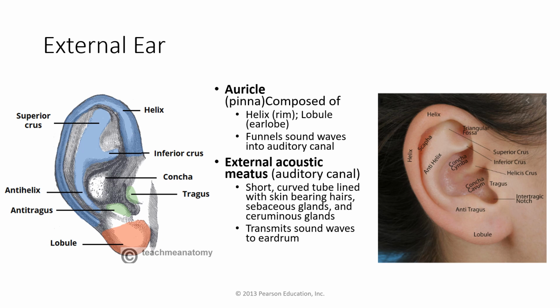You could do it in any order. You just draw it in any order like that, but I draw it first with the superior and inferior crus and then the antihelix. Okay, and then sometimes I draw the tragus next and the antitragus. So just have a starting point and an ending point, and then it'll make a little bit more sense. Auricle is a pinna.